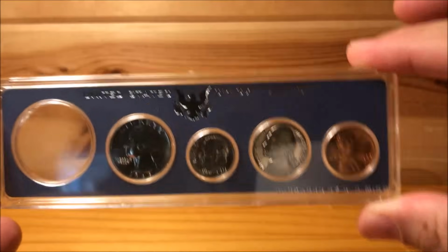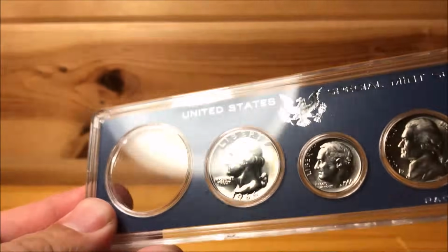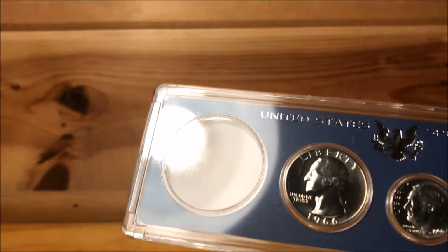So here's a special mint set. As you can see, one coin is missing from it. Let me go ahead and adjust the lighting here for us.